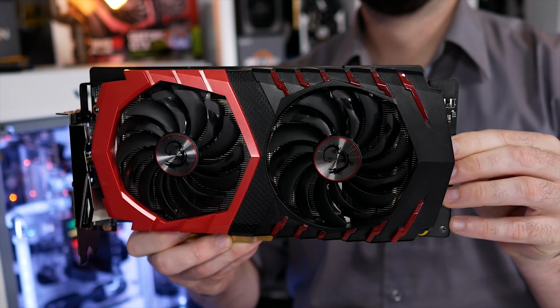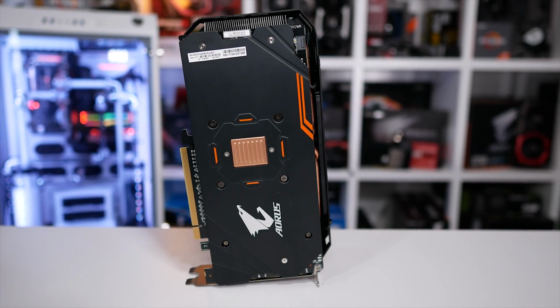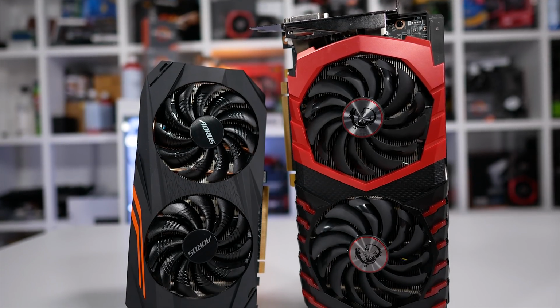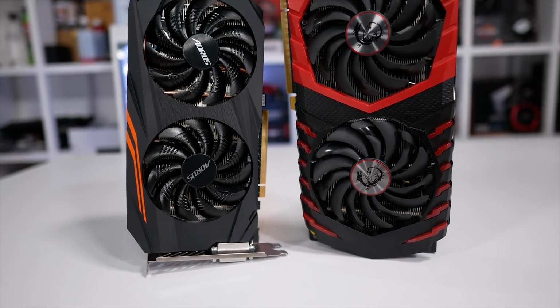Representing the green team is MSI with their GTX 1060 Gaming X3G, and for the red team we have Gigabyte with their Aorus brand RX 570 4G. MSI has applied a 4% factory overclock to their card, while Gigabyte's gone with a slightly more mild 3% overclock. So much of a muchness then.